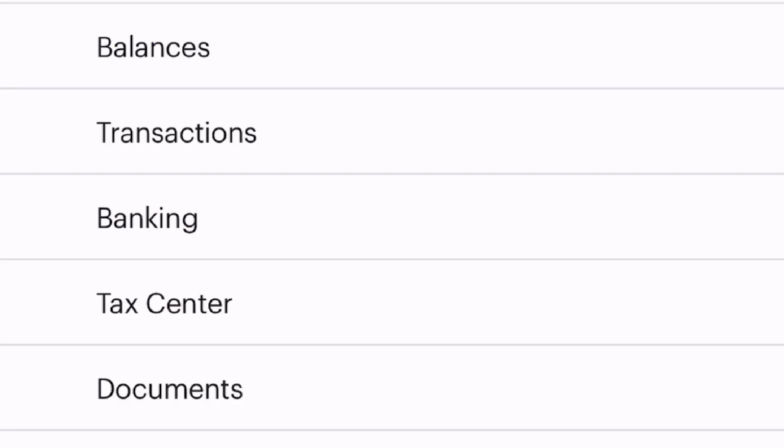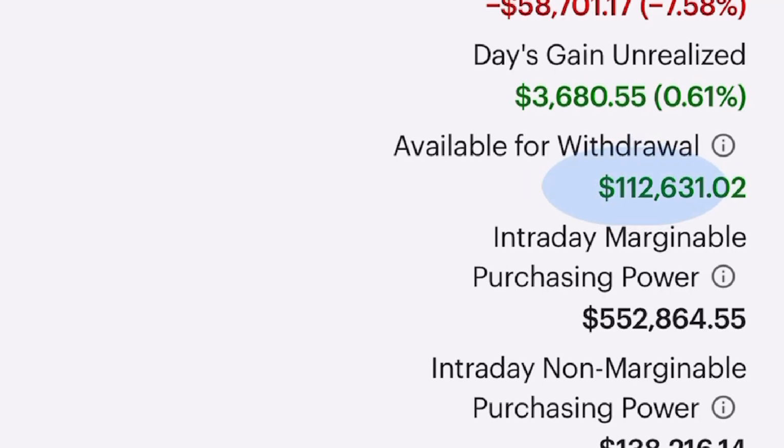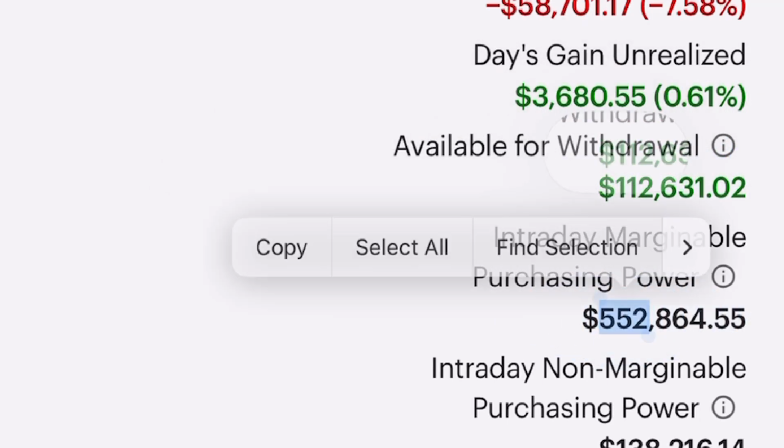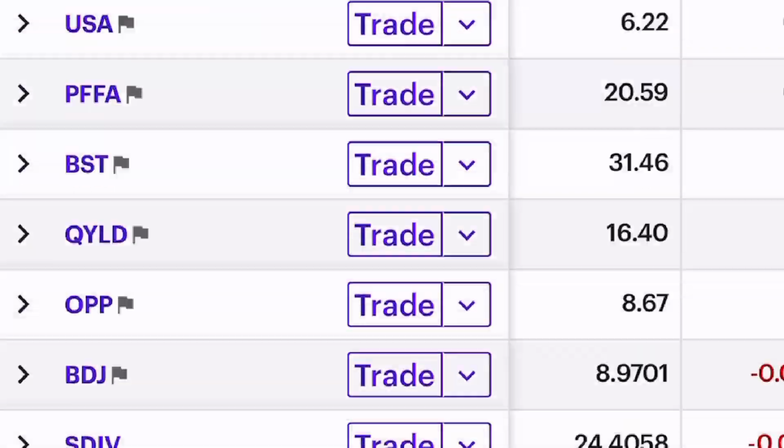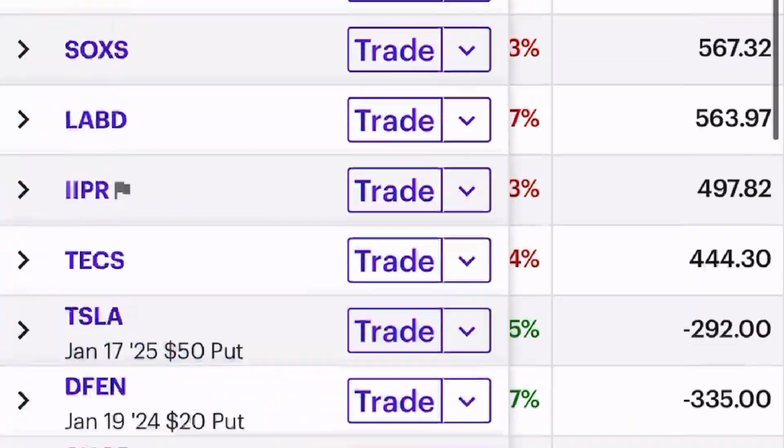Let's go see it. We're in our portfolios. We go check out our margin here. And it says here available withdrawal 112. So we have 552,000 purchasing power, and we're in 200,000 in debt, 225.